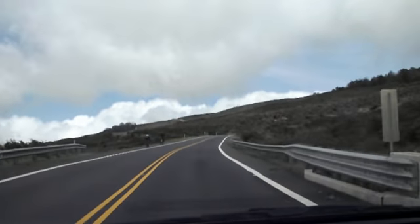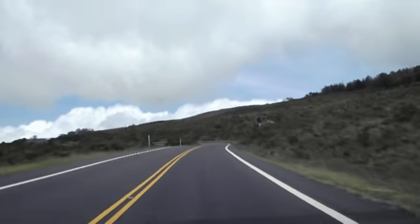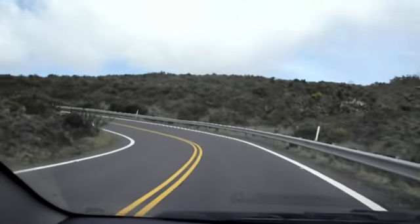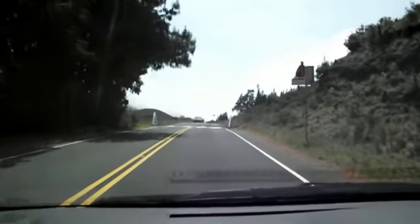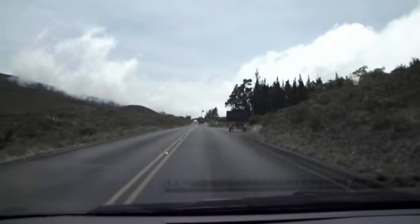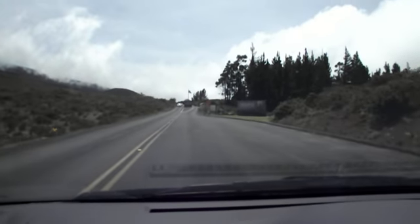This windy road first was a horse path, and then in the early 1900s the U.S. military used it and expanded it to get up to the top of Haleakala to use as a radio transmission and radar tower. And now it's used by us to enter the Haleakala National Park. This whole area is a very large preserve for nature's sake.